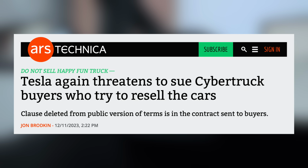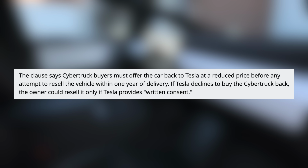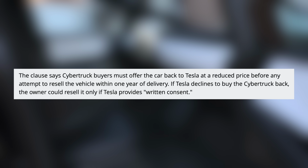Tesla has included a clause in the purchase agreement for this truck that allows them to sue owners for up to $50,000 if they try to sell their car during their first year of ownership. The contract states that if an owner wants to get rid of the car, they are obliged to offer the car back to Tesla at a reduced cost. Only if Tesla declines the car are you allowed to sell it on the market.